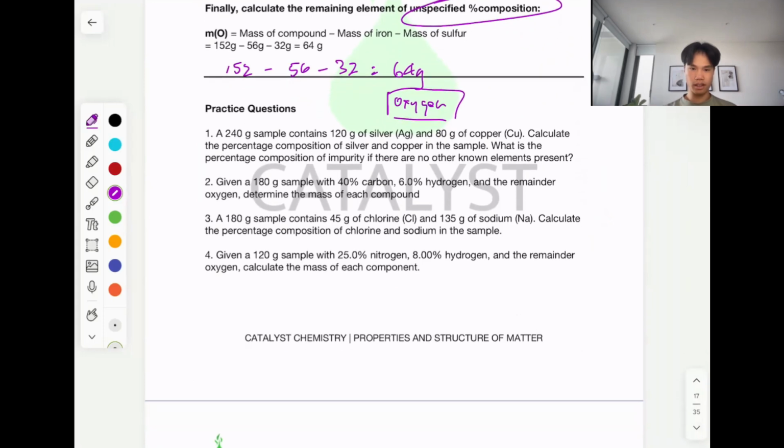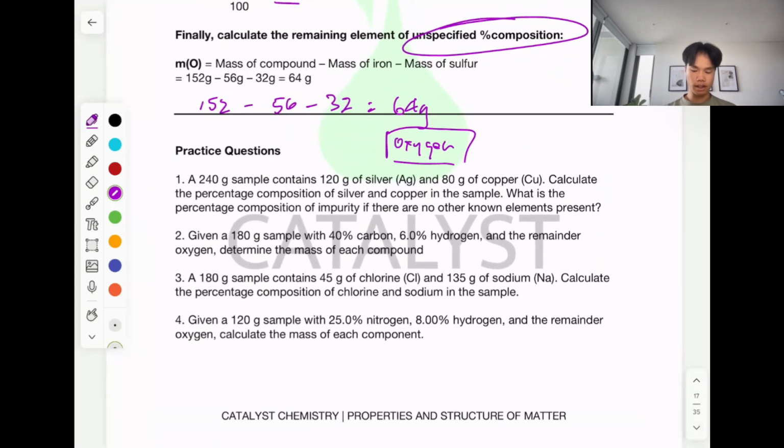Okay, let's have a go at one practice question, and this will be the last thing we do today. Which one do you think is harder, going from mass to percentages or going from percentages to mass? Percentages to mass. Okay, let's do that one then. Let's have a go at question 4. And just let me know when you're done.